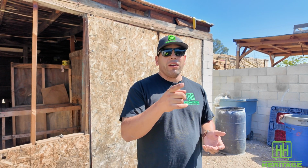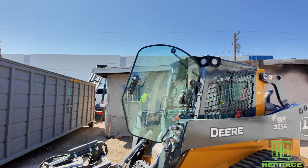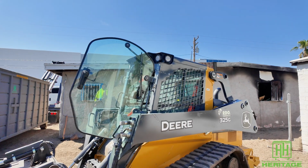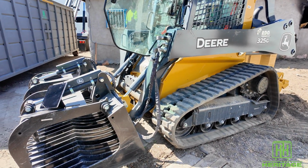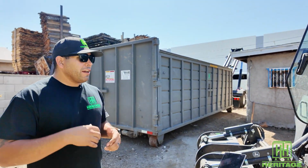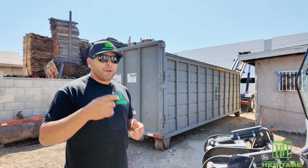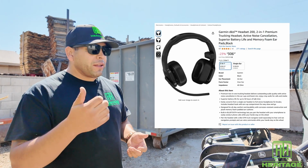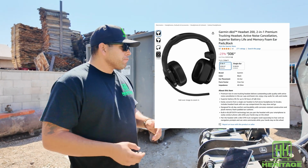So what we're doing today is, one, we brought our other skid steer, which is fully enclosed, makes it a little bit easier. We do have these really sweet Garmin headsets, which are used for on-the-road drivers, completely noise canceling. So once you're in the machine, it sounds like you're in a quiet office. I'll show you guys, or I'll post a picture. They're about $350, but well worth it if you're in a truck or operating a machine.